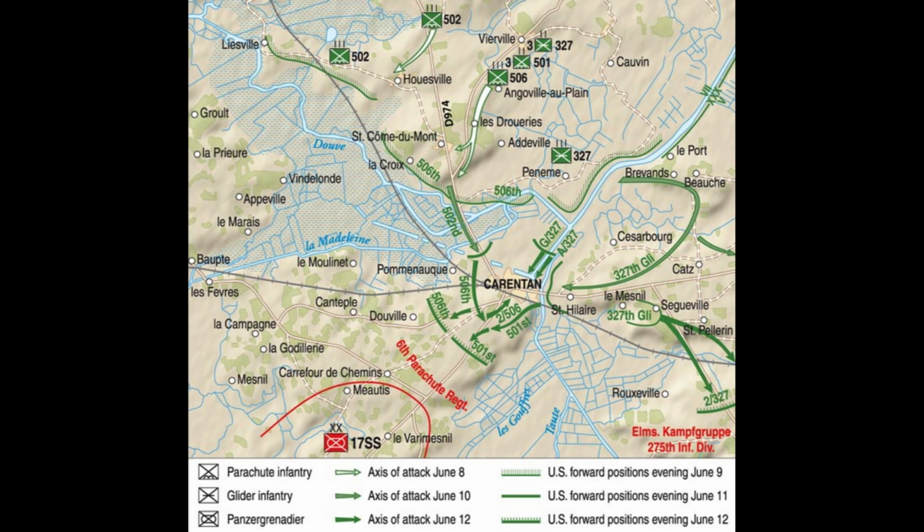Remarkably, the German defenders seemed to offer little resistance. Unbeknownst to the Americans, von der Heydt had recognized the danger and before dark on June 11 had withdrawn from Carentan and set up a new defensive line to the southwest of the city. This line held against the attacks by 501st and 506th that resumed on the afternoon of June 12.